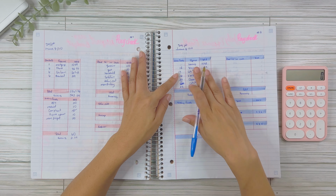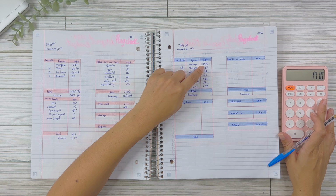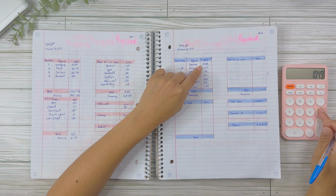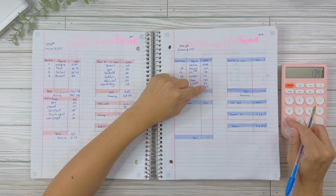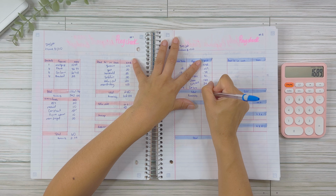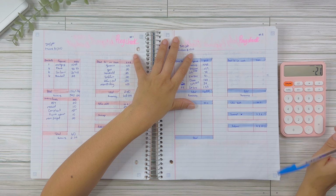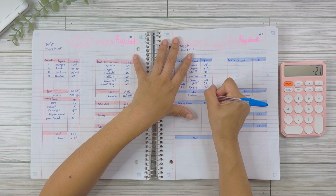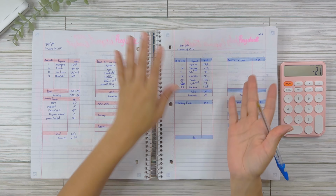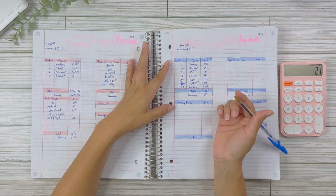So let me go ahead and do the deductions here. So we had $17.10 at the beginning. So first I need to add all of my totals. That comes to $1,689. And if we deduct the $17.10, which is my income, we have a total of $21 remaining. So that means that all of my sinking funds will get $0.